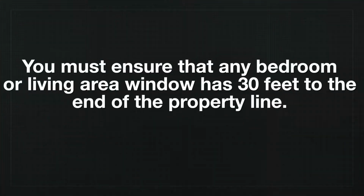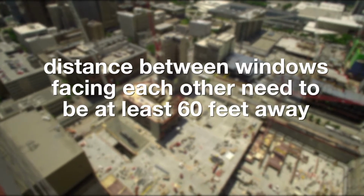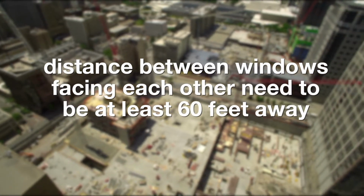You must also take in consideration windows, light, and air. While a site may allow you to build on 80% of the property, there are additional restrictions in place to allow for light and air. You must ensure that any bedroom or living area window has 30 feet to the end of the property line. In a courtyard, distance between 2 windows facing each other need to be at least 60 feet away. Note, the bathroom, closets, kitchenette do not need to be within the 30 feet of a window.